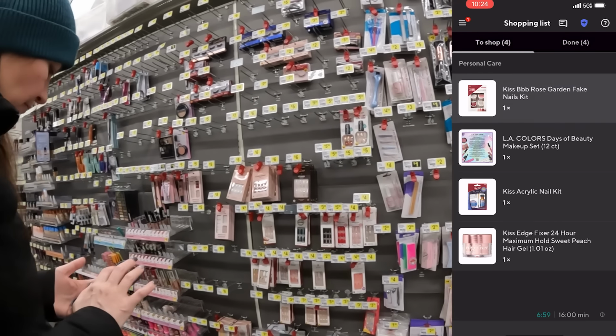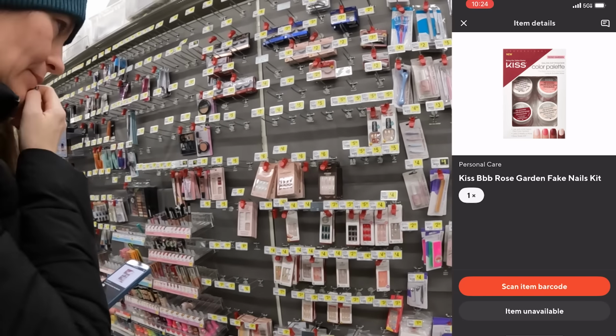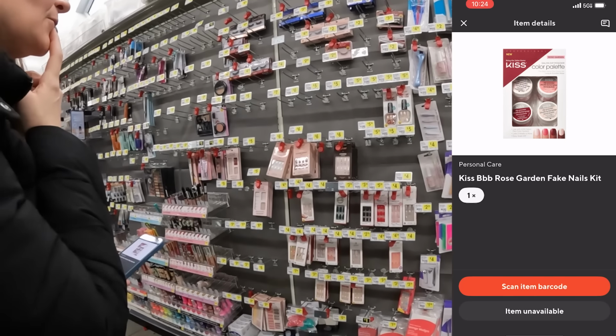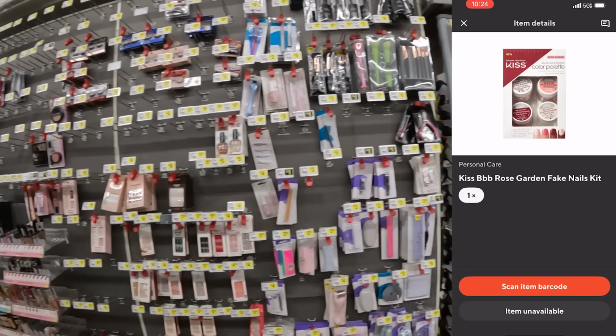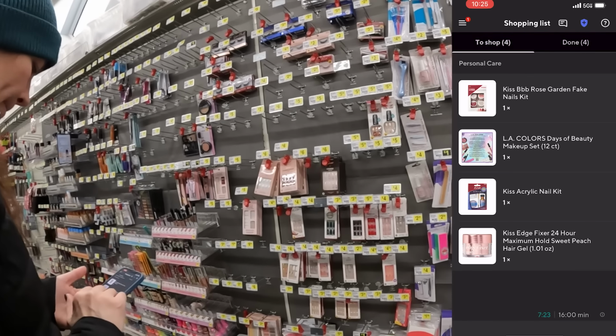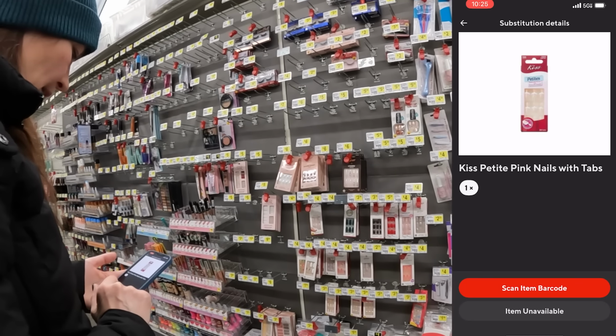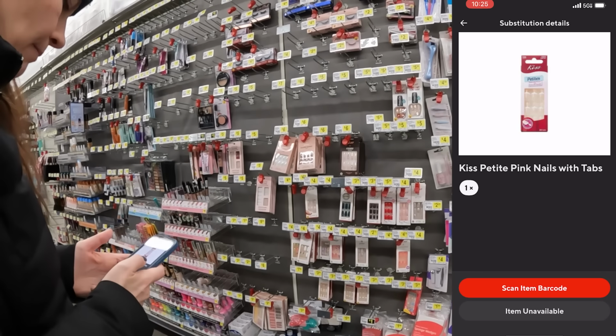Because this is all the Kiss stuff. Yeah. Kiss, Rose... Yeah, she wants the powder. She wants the powder stuff, too, which I didn't know they actually needed. Are we going to need help with some of the stuff? I don't think they have anything over here. Because they don't have this, so item not available. Mm-hmm. And she wants that. Do they even have that? Oh, they have them. Okay.